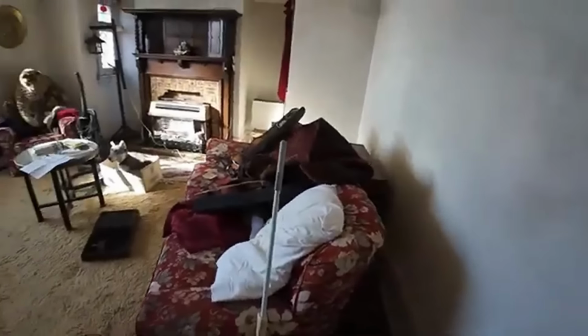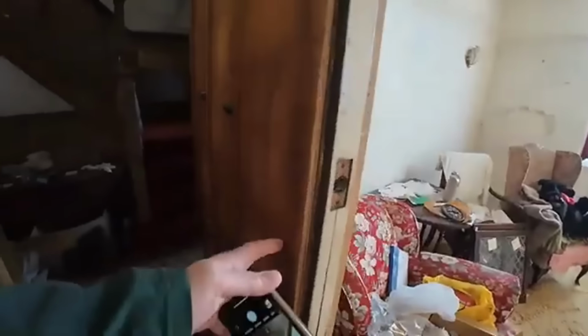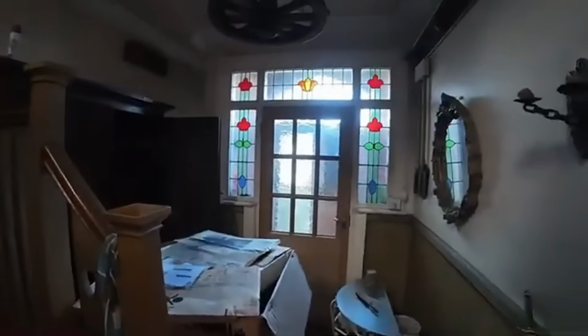Got the old vacuum cleaner as well, look. The door's got a bit of cladding on it to make it look olde worlde. That's pretty cool. And then the staircase is all stained wood. There must be an understairs covered, but we'll access through there.